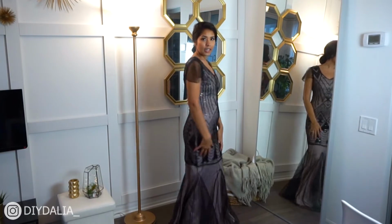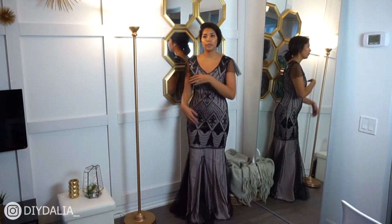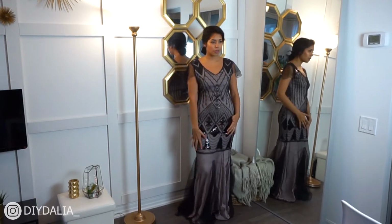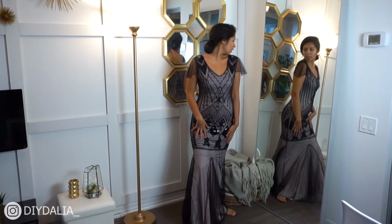So here is the next dress on. This is definitely the type of dress you would want to wear with your hair up, because there's a lot going on in the bottom part of the dress. They actually did make it pretty nice.